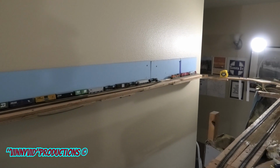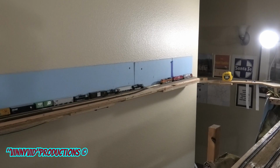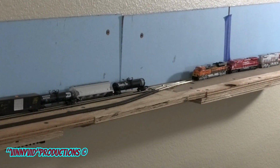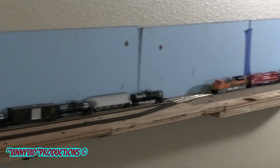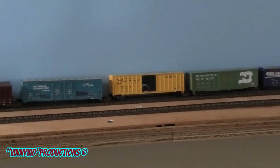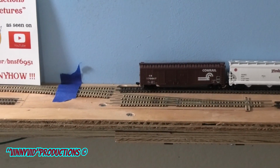So I think my layout's going to be the most hazardous layout anybody has ever had. Anyhow, there'll be a turnout up there with enough room for 3 locomotives to get there. And yes, I will be putting a fascia up so I don't run the locomotives off the end. There'll be enough room for 16 cars in there, and it's going to have a passing siding. And like I said, this is going to be the junction to Williams. There'll be a crossover right there.